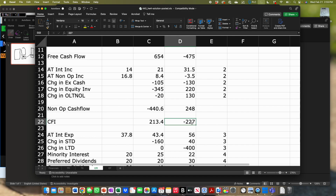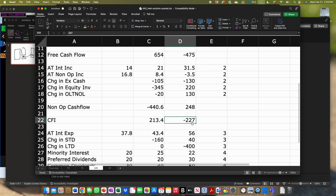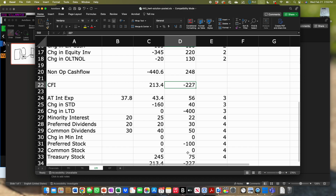This side of the statement is all about how much cash we're generating. The other side of the statement is where did that cash go? And here's the idea. If I have negative 227, that means the money had to come from somewhere. If I generate 213.4, that means the money went somewhere. That's the way the statement is structured. So on this side of the statement, if the money went somewhere, positive numbers are payouts. On this side of the statement, if I needed the money, negatives are inflows.